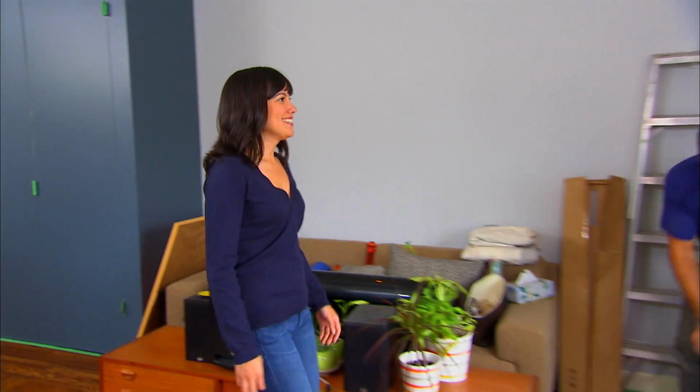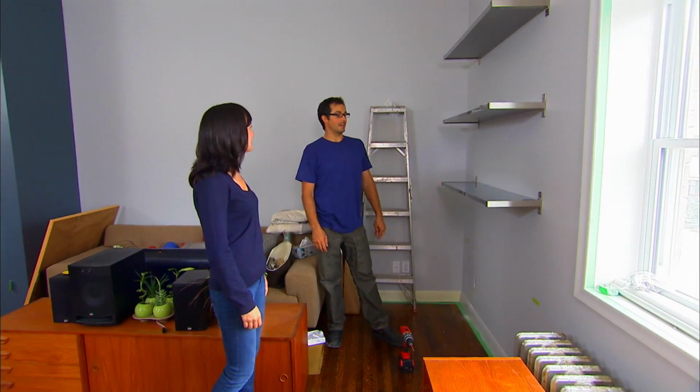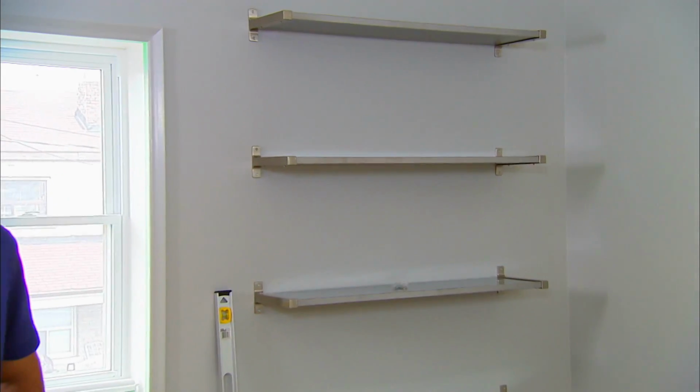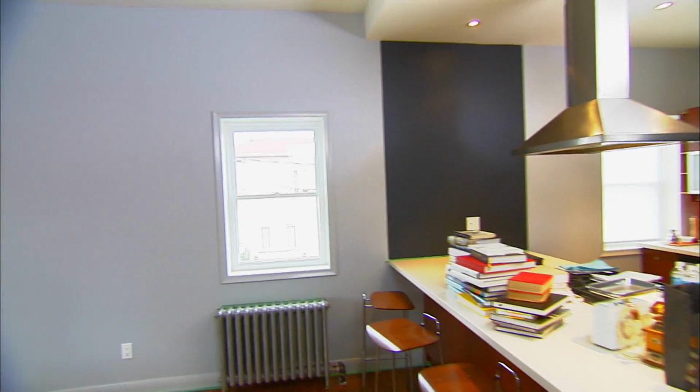How's it going? These are exactly what I wanted. All the stainless. I'm happy to hear that because I just finished. I won't make you change them. It's the stainless steel that just pops enough that you know it's there, but it melts into all of the gray paint. And the stainless finish picks up on the steel appliances on the other side of the space.